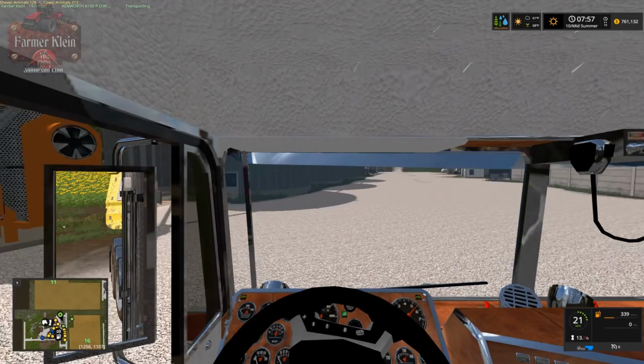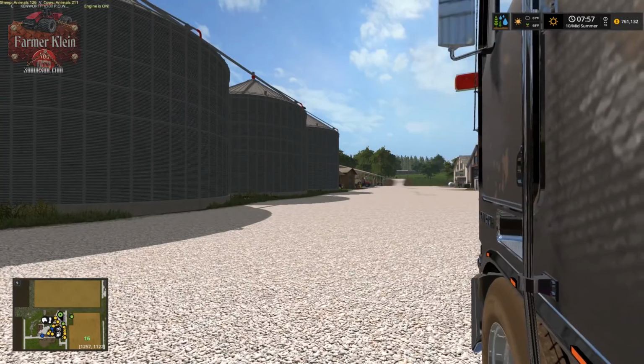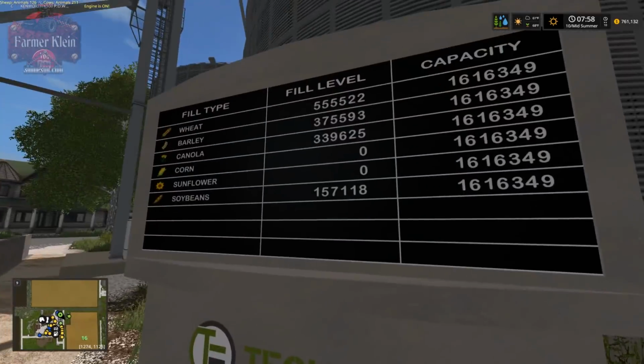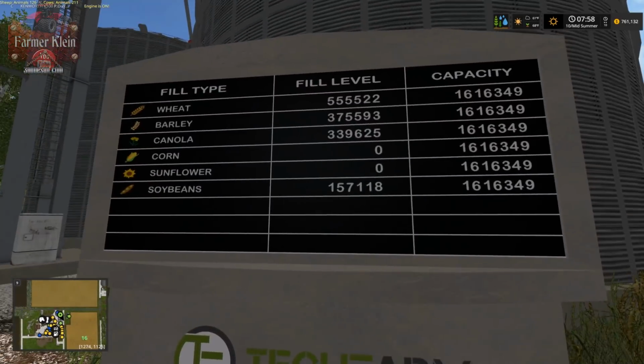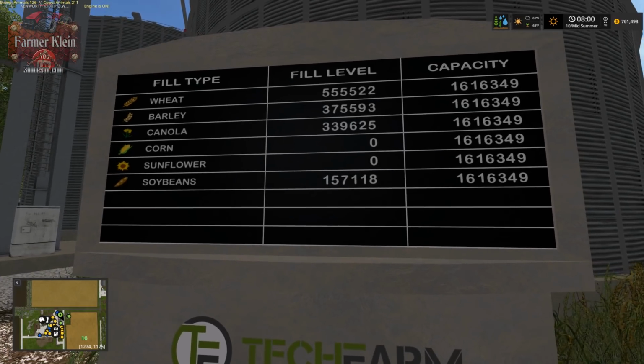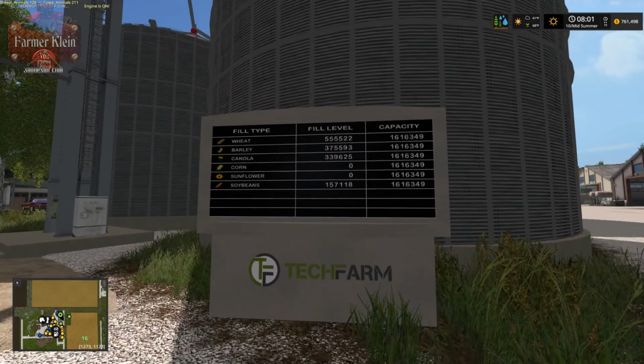And before we do that, let's go ahead and take a look here at our sign and see what our crop levels are. So 555,000 liters of wheat, 375,000 liters of barley, 339,000 liters of canola. We still have 157,000 liters of soybeans from last year.